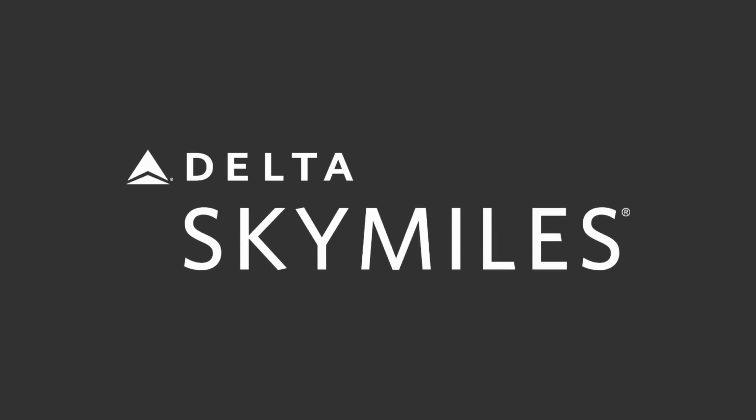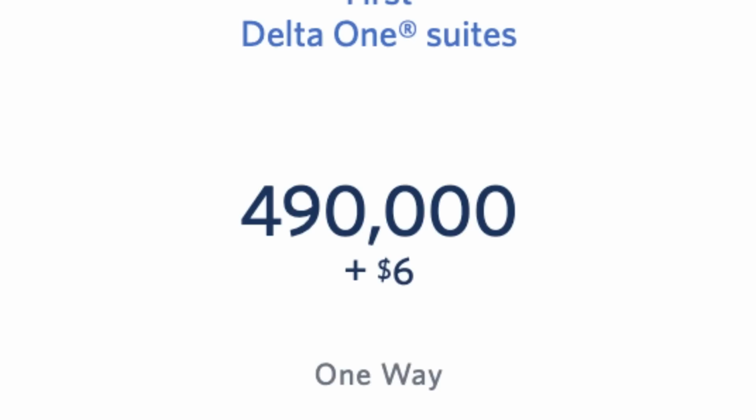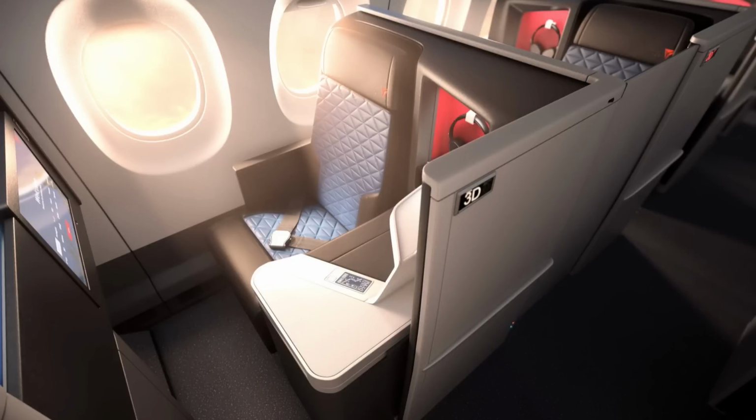Delta Sky Pesos is what some people call Delta SkyMiles because they are so hard to redeem for good value. Oftentimes when you look for a flight from the US to anywhere internationally, it's hundreds of thousands of Delta SkyMiles. But what if I told you there's a way to get to Europe for 75,000 Delta SkyMiles, Australia or South Africa for 95,000 Delta SkyMiles, or even Asia?